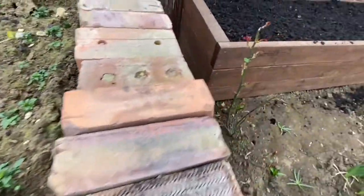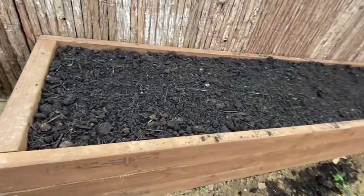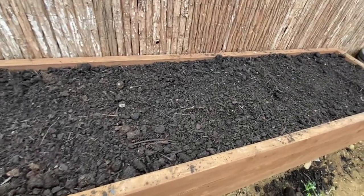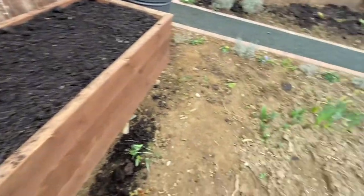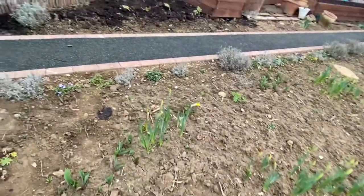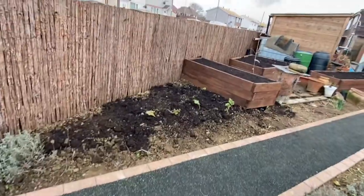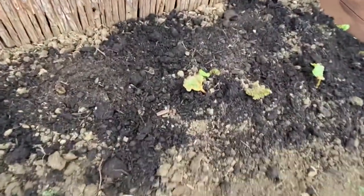And this is the raised bed that my husband made. As you can see guys, this land is full of roots, so we cannot really plant many things here. So my husband decided to make some raised beds. Look at our rhubarb, they are starting to shoot.